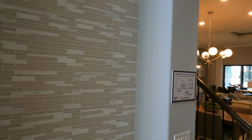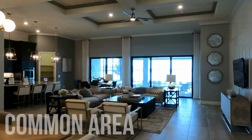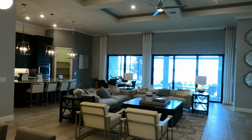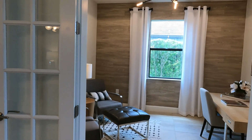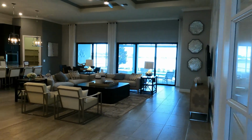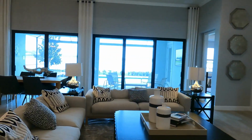More detail as you enter the foyer. And proceeding into the common area that holds 2 dining areas, a more formal dining area, a casual dining space over there by the sliders, the kitchen, and the gathering room. We'll take a closer look at those in a minute. Over to the right is a lovely den that is enclosed with French doors. Really spacious gathering room for lots of family and company.